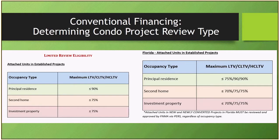So like this chart, if there's anything you take from this presentation, please use this. Just make sure you're following it, and if it meets a limited, please only get the limited review. Don't worry about getting extra documentation, because in this case, it only ends up hurting you rather than helping you.